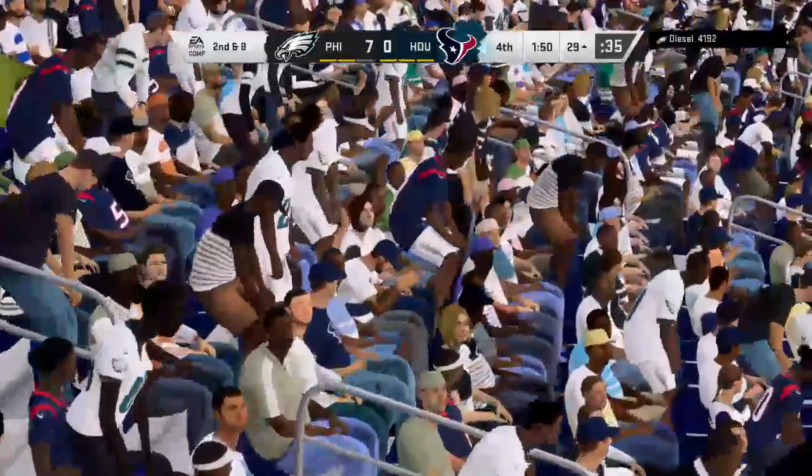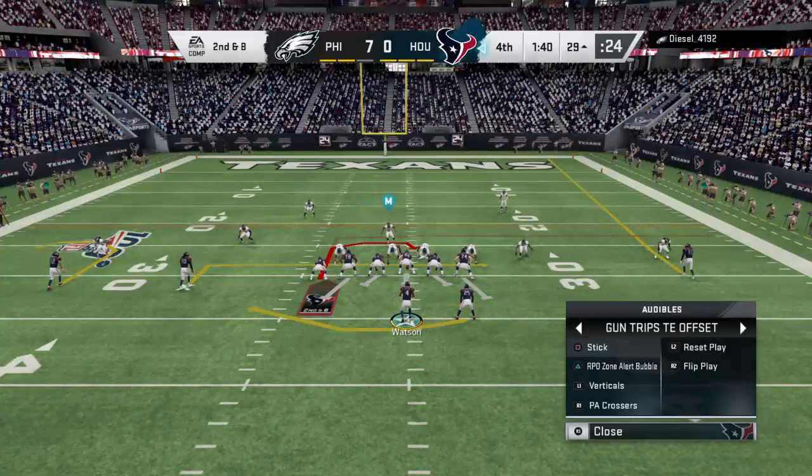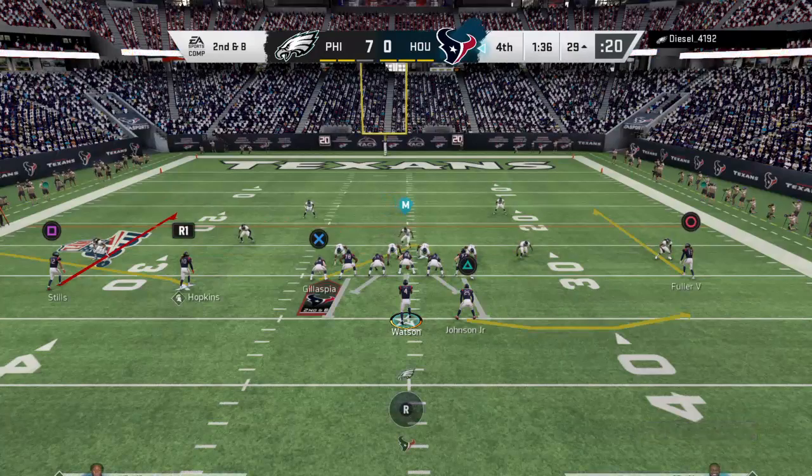I like it. I like the call. Still an opportunity to run the football and chew up a little more time off the clock. The last run good for 2. Here's 2nd and 8. I'm coming after you. Undercut, undercut, undercut.